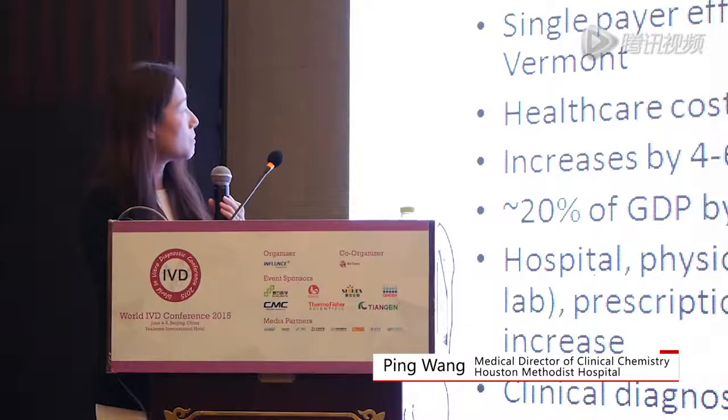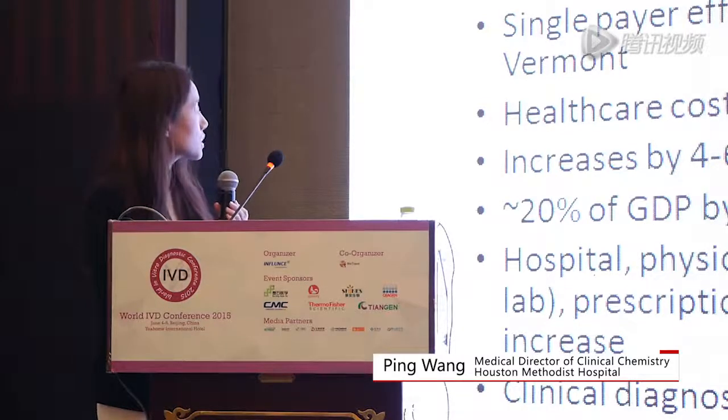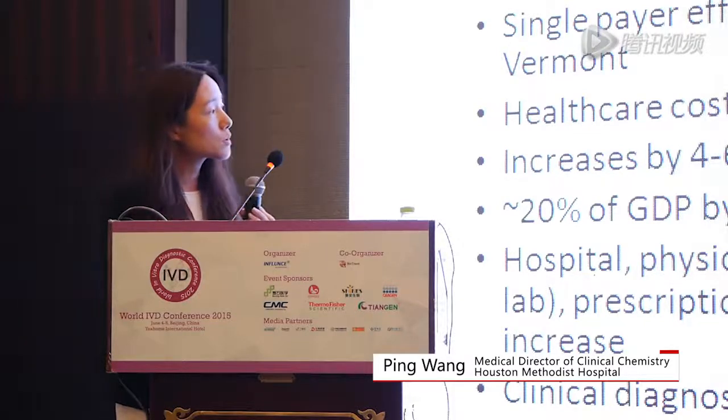It's estimated that by the year 2022, that number is going to be about one-fifth or 20% of GDP. So that means about one-fifth of what you produce is going to be spent on healthcare, and that's a lot of money. So where does that money go?